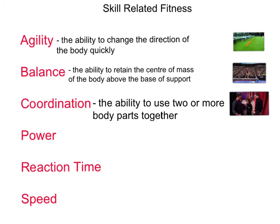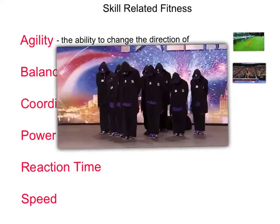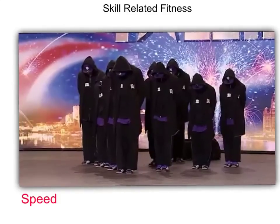Moving on to coordination, this is defined as the ability to use 2 or more body parts together. And there are different types of coordination. For example, racket sports require high levels of hand-eye coordination, whereas something like football would require high levels of foot-eye coordination in order to pass and shoot the ball. Again, this video will demonstrate the use of coordination within physical activity.